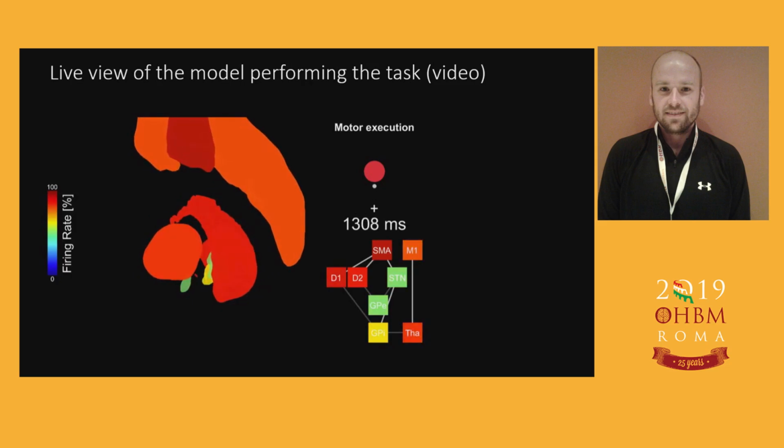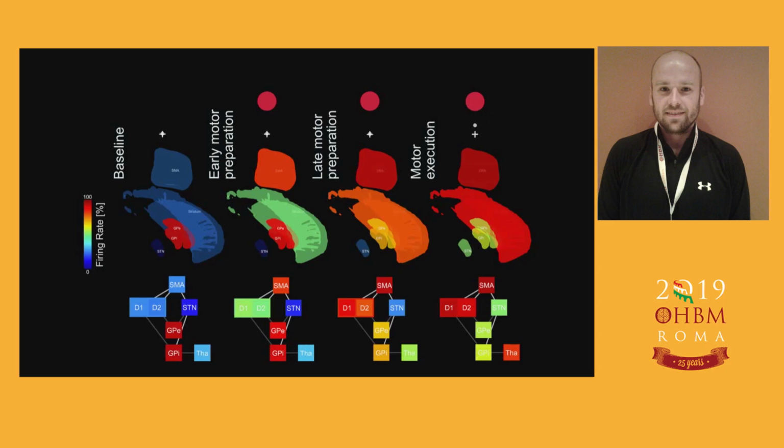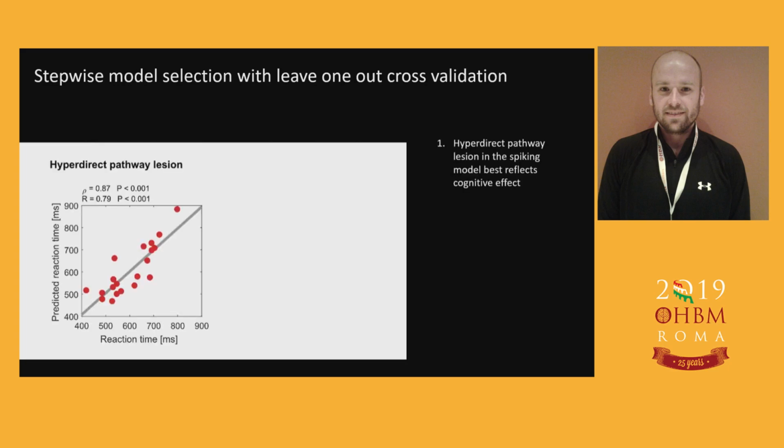So we could look at the activity of the computational model, and we could perturb the model in ways that we believe DBS could actually modulate behavior in humans. And we informed these models by the results of the fiber tracking, but also by clinical measures like the change in UPDRS from DBS, and also the UPDRS off and on scores. So we looked at whether indirect versus hyperdirect pathway lesions to the model, because that is a simplified way of thinking about what DBS does, could predict our behavior in patients. And we found that indeed hyperdirect pathway lesion predicted reaction time effect in the task best, while indirect pathway lesions predicted the movement time effect best.